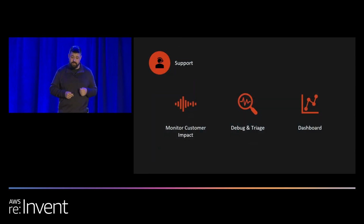So support. This is a kind of unique use case. Obviously, support can use this for debug and triage. We can build dashboards off this data for them. But monitoring customer impact, this is a really big one.